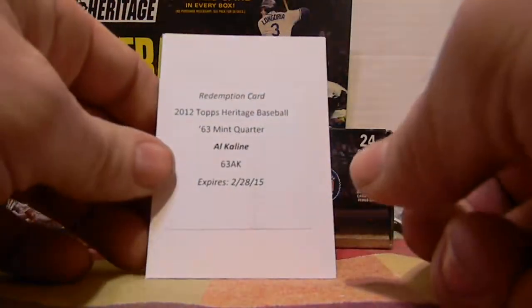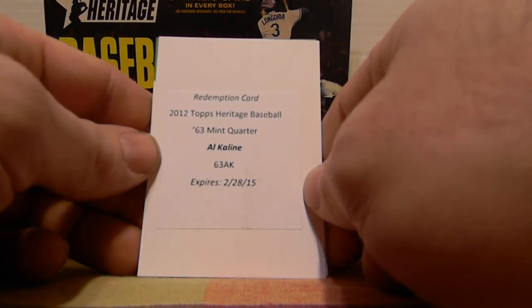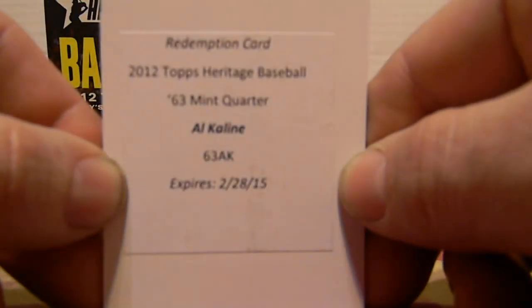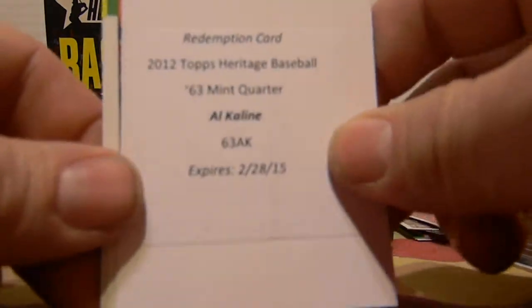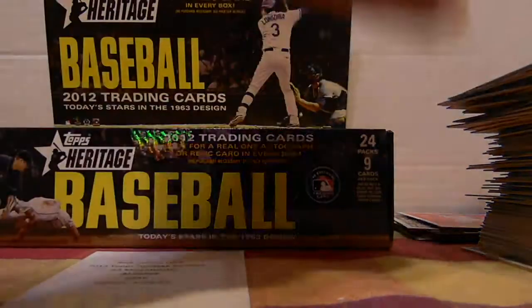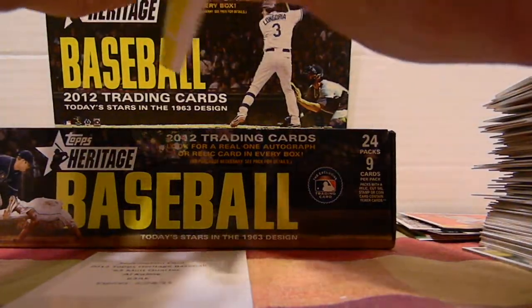Whoa. 2012 Topps Heritage Baseball '63 Mint Quarter Al Kaline. There you go. Our hit. 2012 Topps Heritage Baseball '63 Mint Quarter Al Kaline. Nice hit. Dempster, Torrealba. '63. That's a silver mint quarter.